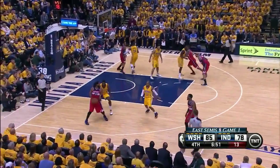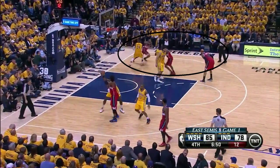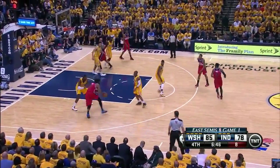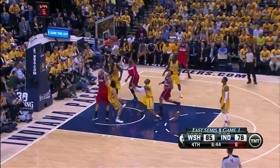Nene will post up here, and notice on the weak side they're going to set a double staggered screen for Beal, and at the very least this distracts the weak side defenders, and here even though Nene misses at the basket, Gooden is able to tip it in when the defense collapses.